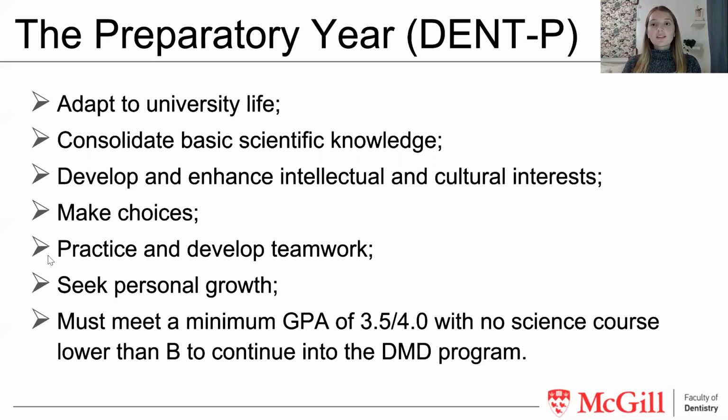So just to touch on the experience of being a Dent P, it is an amazing year and an amazing experience. Typically, like Marie-Claude said before, there's 10 Dent Ps. And so you really make friends that year. You become close. Even if we didn't see each other in all of our classes, we always made efforts to have dinner together or to have a study date. All 10 of us got close during that first year, and we continue to be friends now as well.